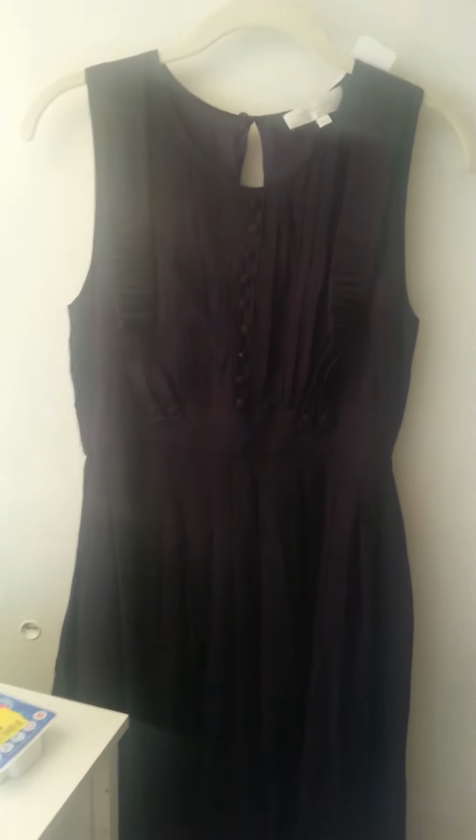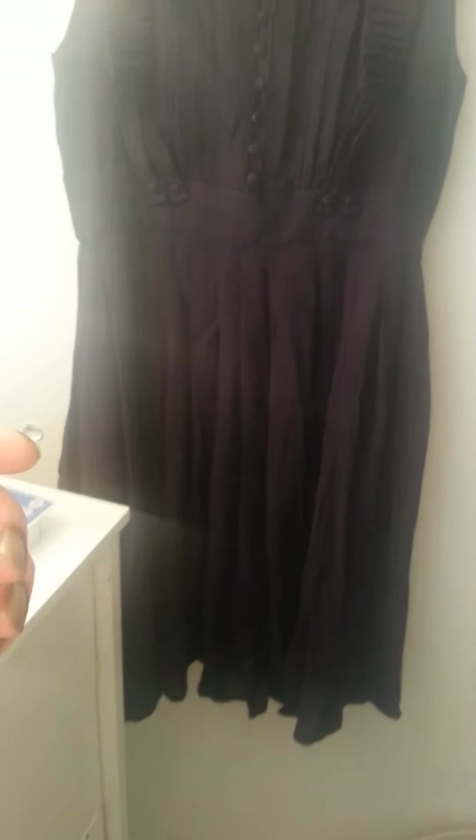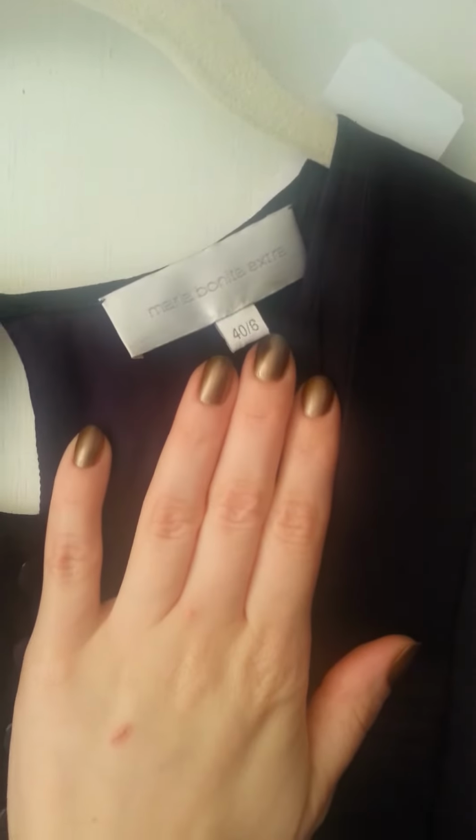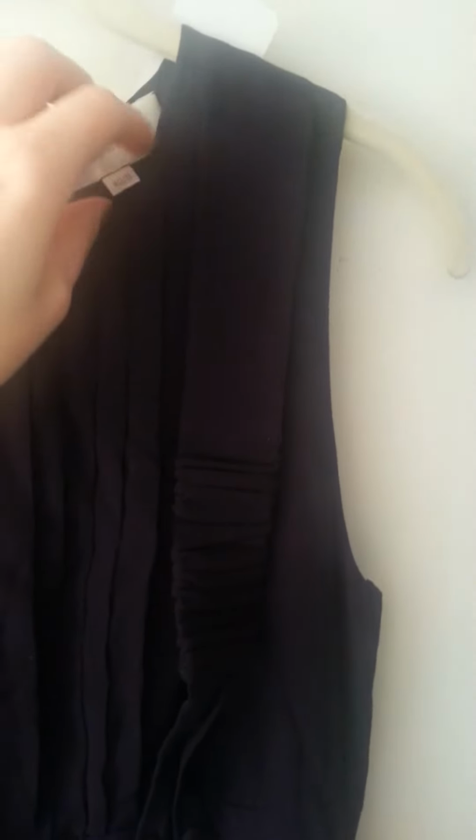And then I picked up 3 other clothing items. First is this dress, which I saw and fell in love with. It's a dark purple silk, kind of like an eggplant color. It's by the brand Maria Bonita Extra. I looked that up, and it's apparently a brand that Anthropologie might carry or some other stores like that. And I paid $6.99 for this.